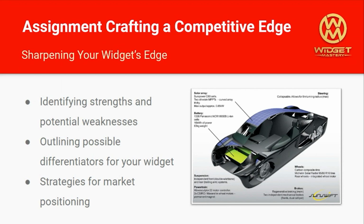Assignment, crafting a competitive edge. In this assignment, we'll sharpen your widget's edge by identifying strengths and potential weaknesses. You'll outline possible differentiators for your widget and explore strategies for effective market positioning. Visualize your widget with highlighted strengths in our graphic.